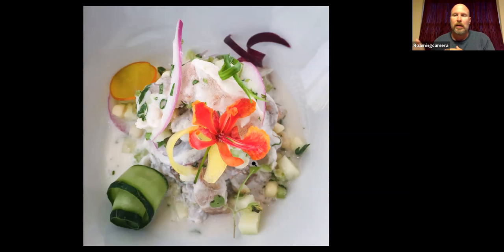But most often, what you want is to portion it out to what the restaurant will serve. If you're working for a restaurant, you definitely want to show the portion you're going to be serving. It's like when you go into McDonald's and you get your hamburger, you want it to look like the picture. Same thing when going to a restaurant. Hey, I'm ordering the ceviche and I thought I was getting this and I got this.